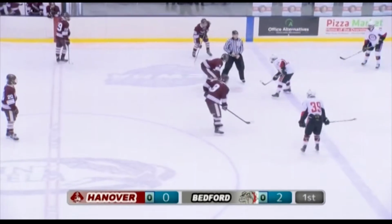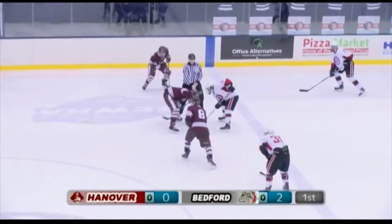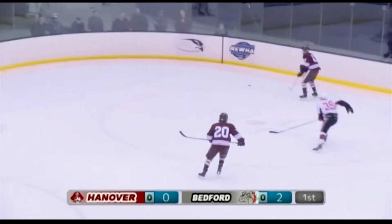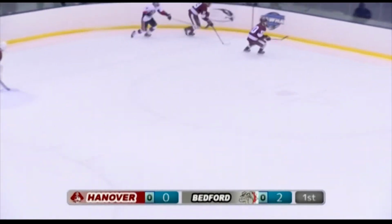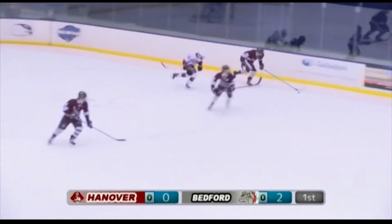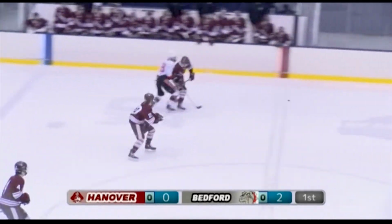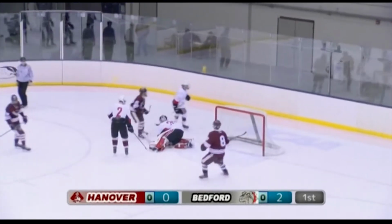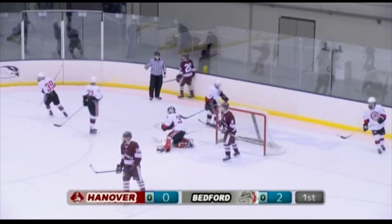So 1:54 to go here in the first period. 4 minutes and 50 seconds on the Bedford penalty. Puck goes all the way back to the Hanover end. Parker Roberto is trying to check Gardner, but he gets away from him. Now he gets the puck up to Woods. He fires a shot on Guimond. He gets a paw on it, and we'll get a whistle here with 1:40 to play.